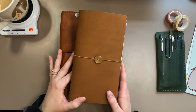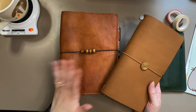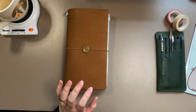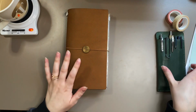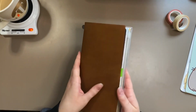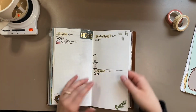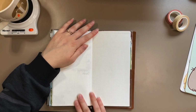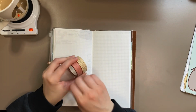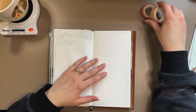Awfully rambly, I know, but I wanted to go through the conundrum I was in with these two sizes. But now that that is over, I will do a little plan with me. So we will do the first full week of January, because I've already got the first and the second tied into this week. So we'll just go ahead and start a new page. All right, so I'm actually gonna go really simple with this spread, I think, and I'm just gonna use two different washis. I don't think I'm gonna use any stickers. We're just gonna see how it goes.